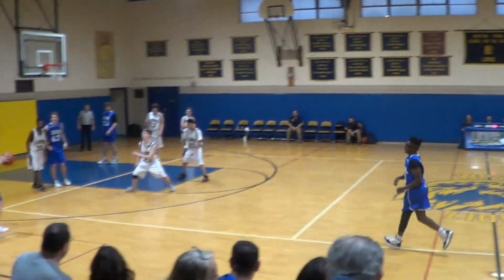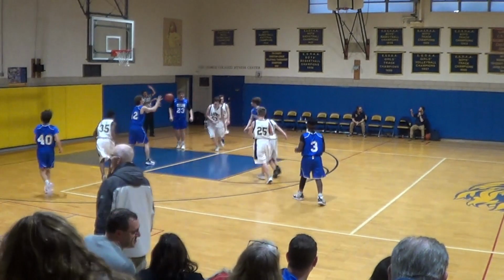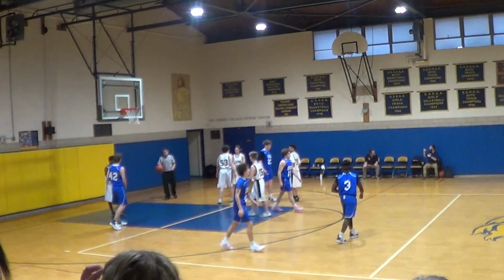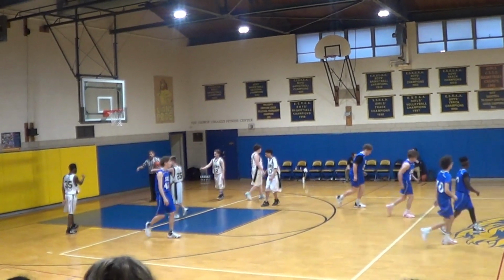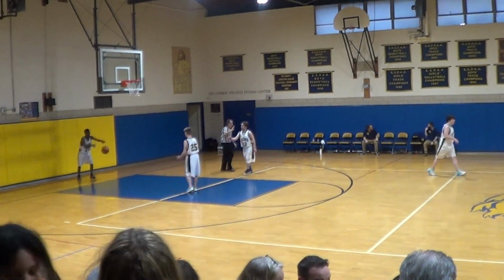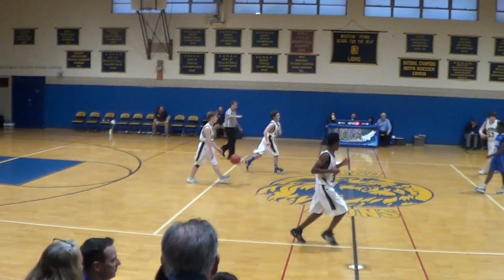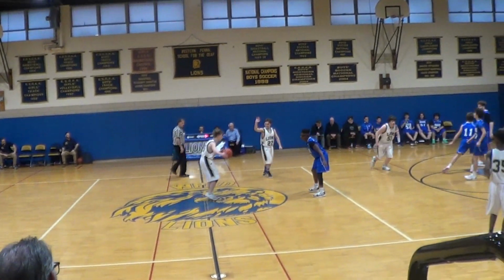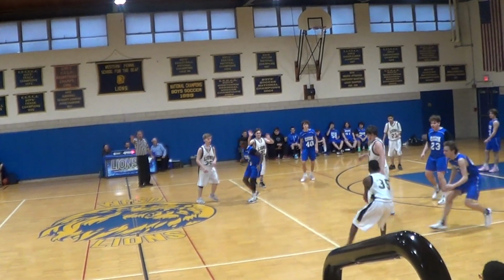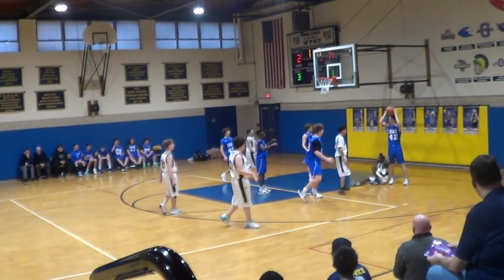We'll bring the ball up here. Josh quickly dishes to Sammy. Sammy back to Josh. Josh over to Hayden. They call it 3 seconds. So WPSD will now bring up the ball. WPSD are looking for a way to score here, but Chesapeake is playing great defense.